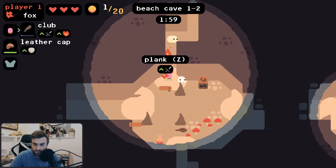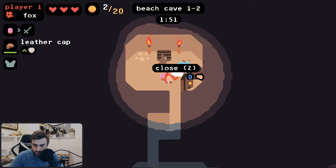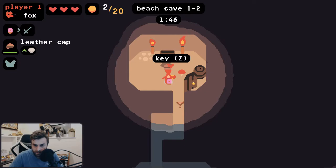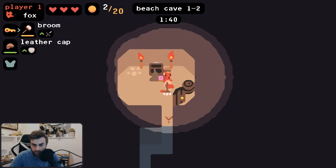Okay, I've got a door here. The chest, and he's got a hammer. I've got no idea what the other thing is. What's he got? Close the door. Okay, what's that? A key! Nice. Oh, that takes up an inventory slot. Oh, man. Okay. What have you got? Oh, trusty broom. You like the broom. Good reach on that. All right, cool.